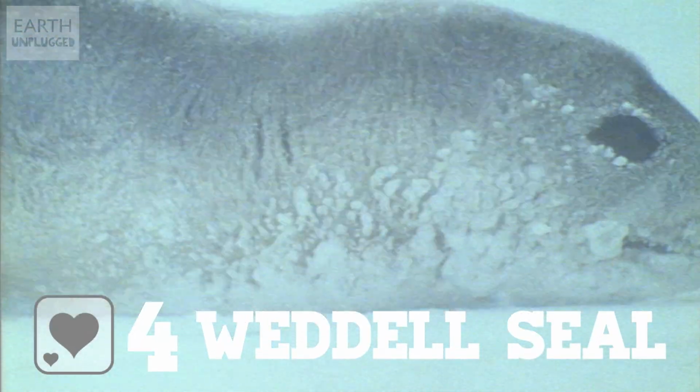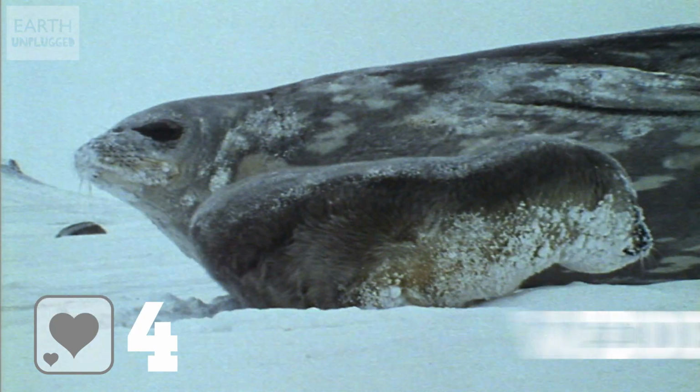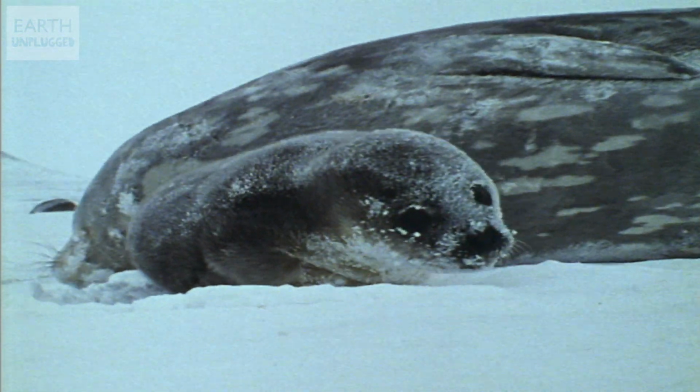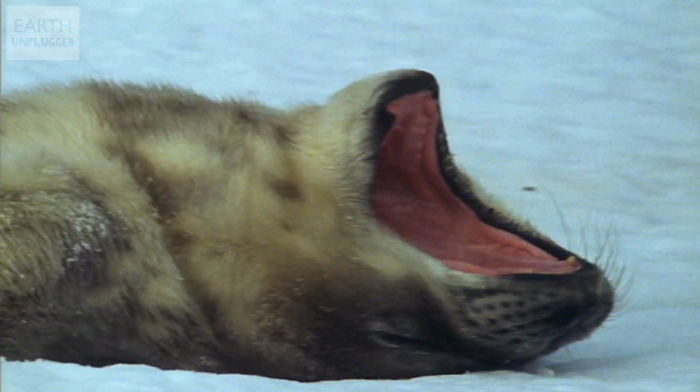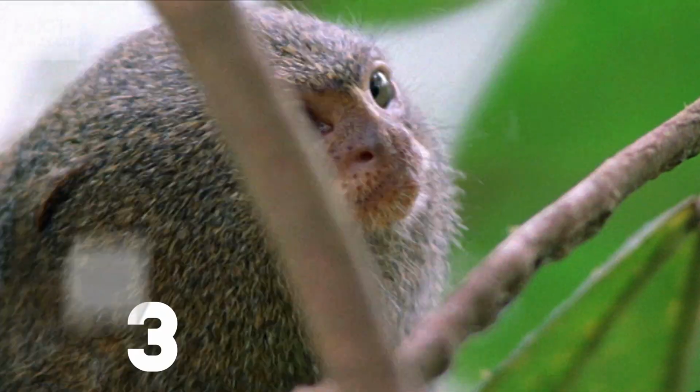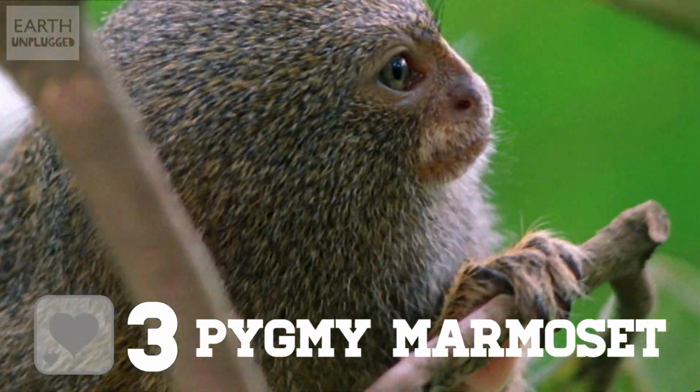Weddell seals live further south than any other mammal. Thick fur and a chunky coat of blubber enable them to keep warm in plummeting temperatures as low as -35 degrees Celsius. Pygmy marmosets are the smallest primates in the world.